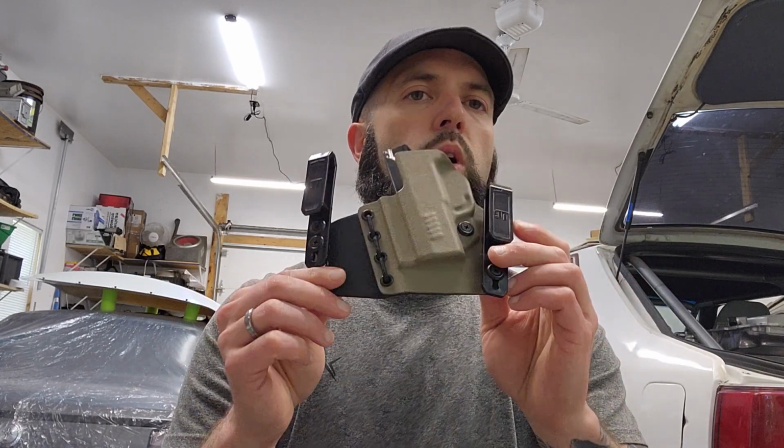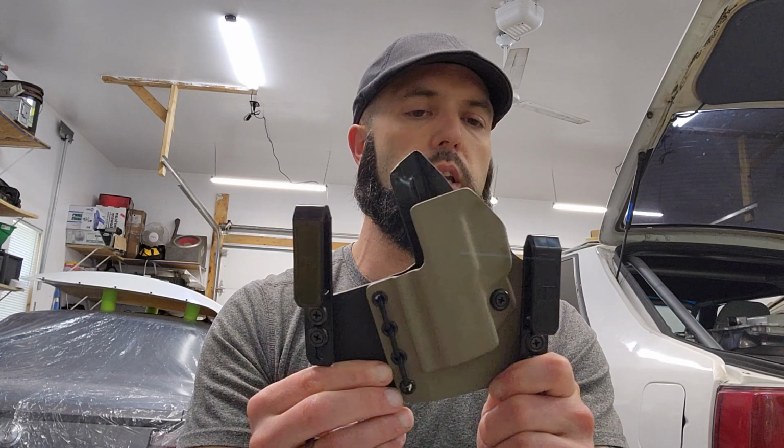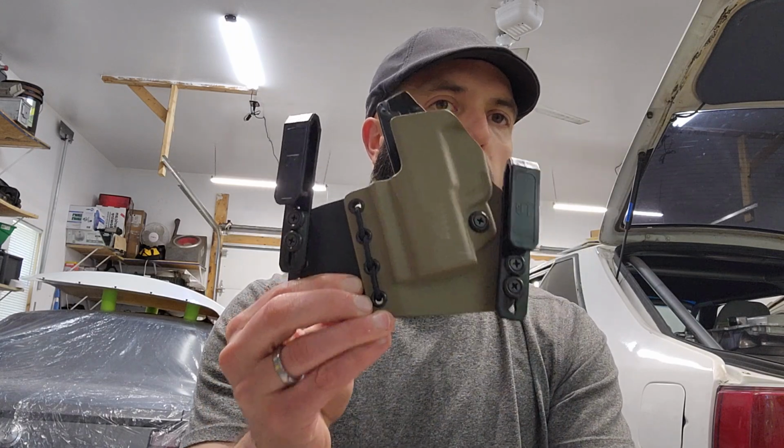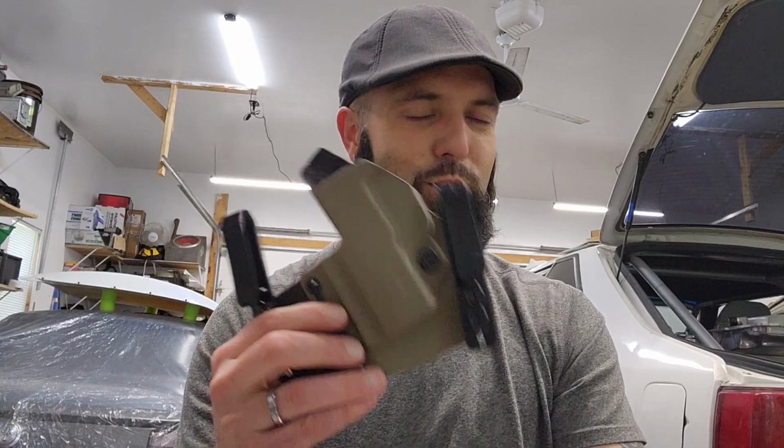When I put this holster on, my comfort level changed and my confidence level in carrying changed drastically, and I was extremely happy with where I was. It's not without fault, and I'm going to talk about that in a second.